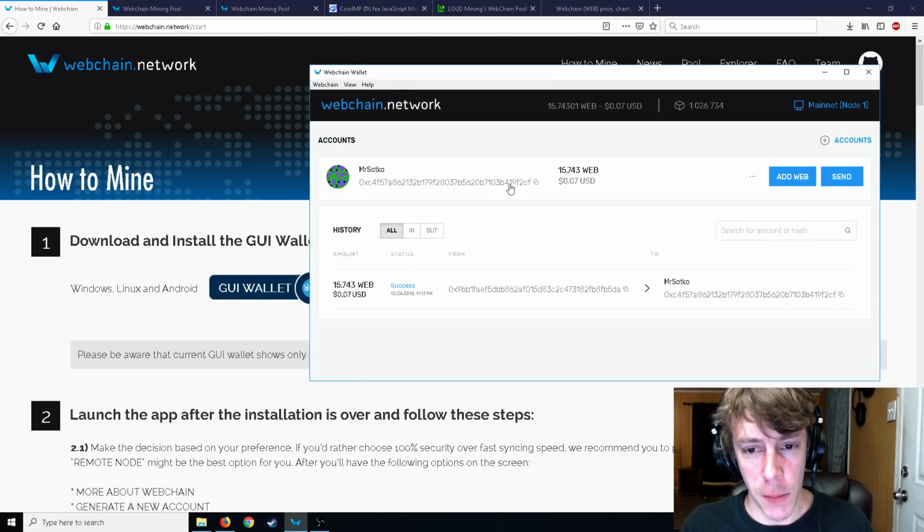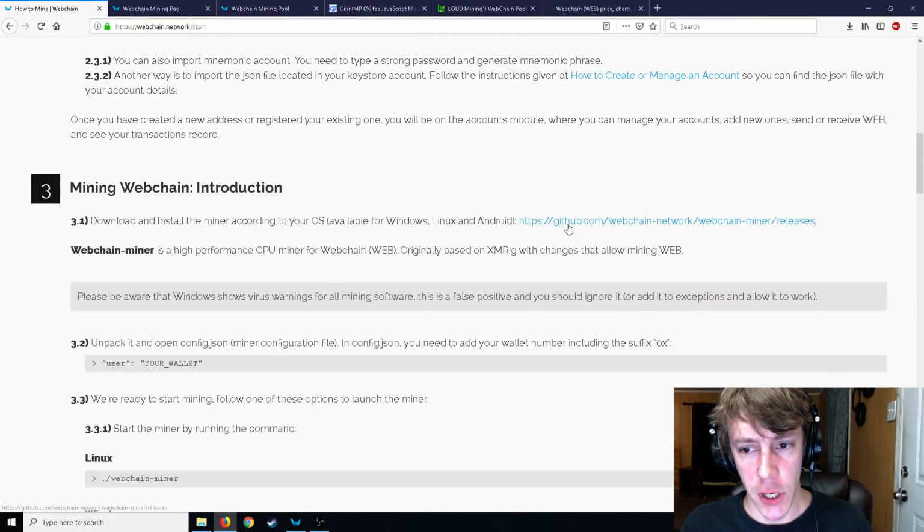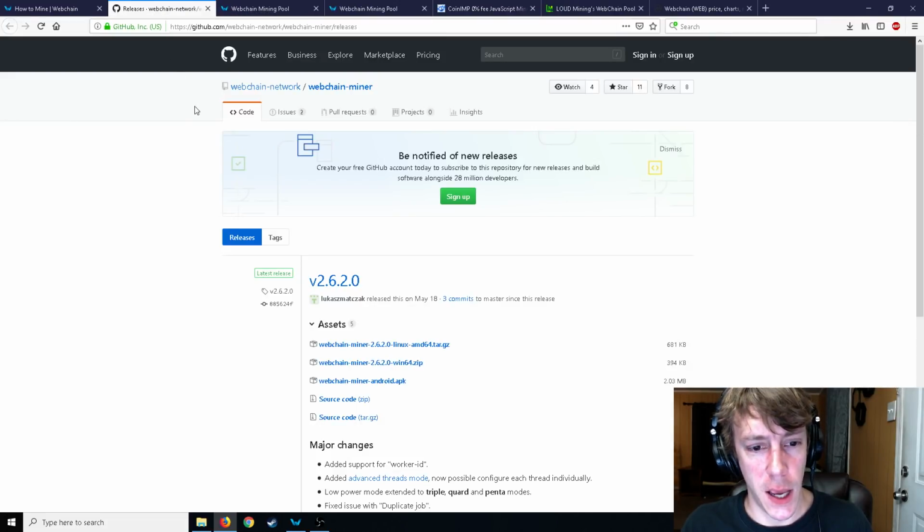So first of all, you need to get their wallet and make that. And then you'll get your public key here, which we're going to need in just a moment. And then we're going to scroll down, and we're going to go to GitHub in the number 3 here, the mining. So just open that up and head on over.